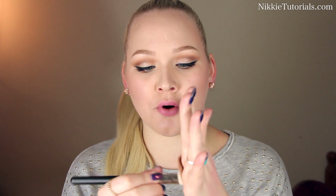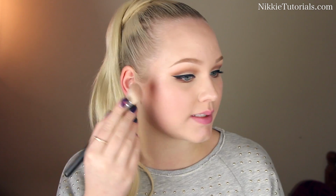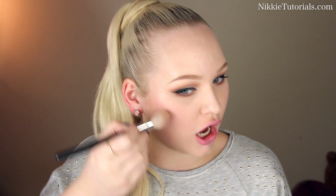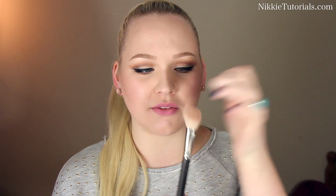For contouring, I always use my MAC 168. This is the slanted contour brush, and it's perfect because it's slanted, so it gets into that line of the shape of your contour and really blends it out. I know Sigma and Sedona Lace do these types of brushes as well, but those are a little bit too fluffy and too big, and this is really compact and really small, so you can really contour with it.